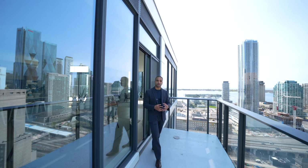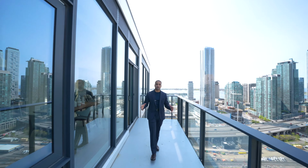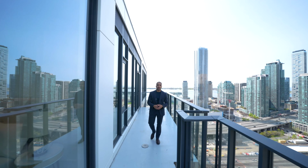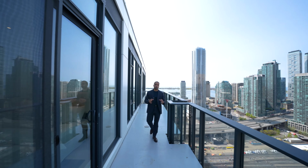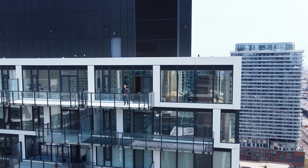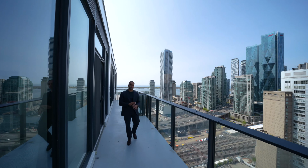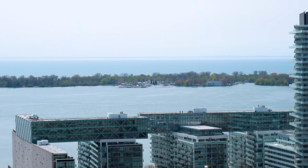So now we're at the first of the 2 outdoor spaces in this unit, which is the first balcony. Now this balcony connects directly to the dining room as well as the 2nd bedroom and provides sweeping views of downtown Toronto as well as the lake. Another great feature about this development is that it has no neighboring buildings, so the view is going to be unobstructed till the end of time.